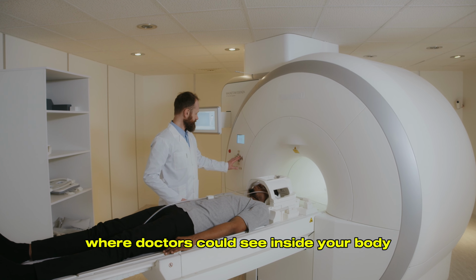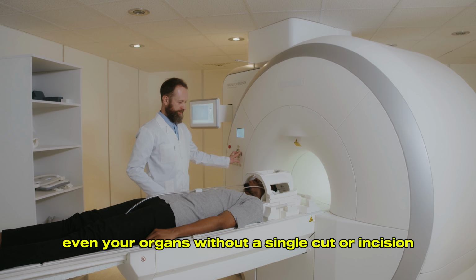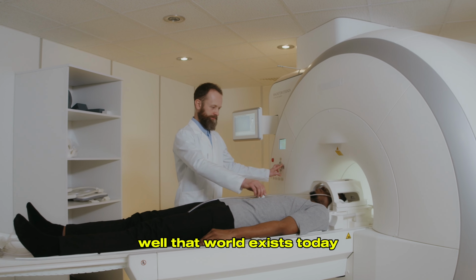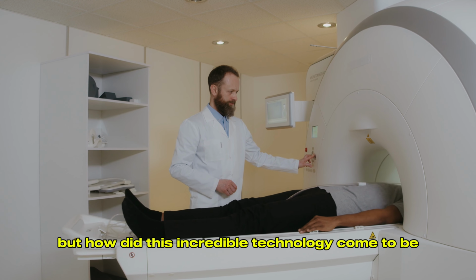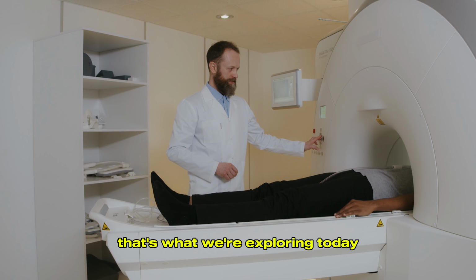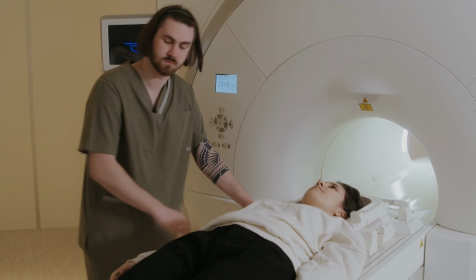Imagine a world where doctors could see inside your body, your brain, your muscles, even your organs, without a single cut or incision. Well, that world exists today thanks to the invention of the MRI machine. But how did this incredible technology come to be? That's what we're exploring today, the fascinating story behind the MRI.